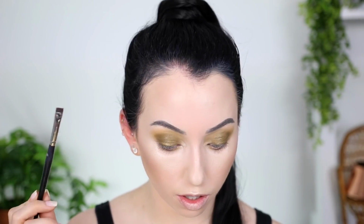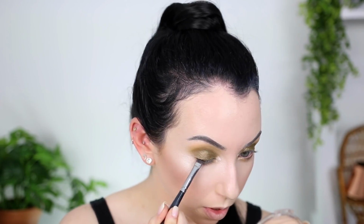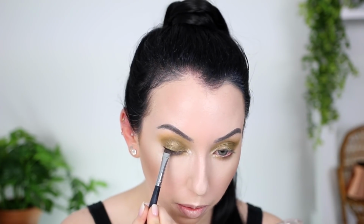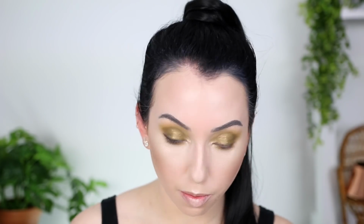Sweet. I'm just gonna use my same flat liner brush and take the black shade in here. I'm always curious about blacks in palettes because that makes or breaks it for me. If there's a really bomb black in a palette, I'm way more inclined to bring it traveling and stuff. Let's smudge that. Oh yeah, that's a good one. It's a very black. Almost looks like a liner. I'm gonna go back in with this brush.